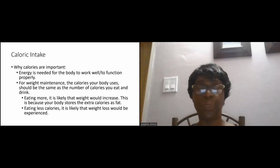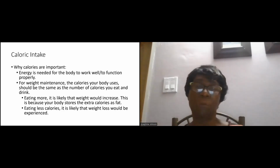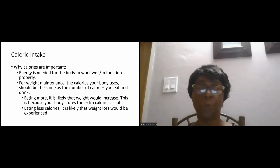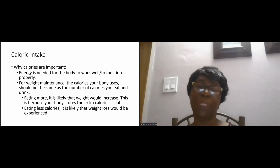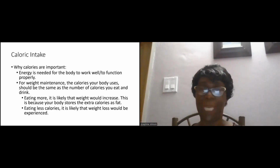So why are calories important? Because we need the energy for our bodies to function properly. We need the calories for weight maintenance, and we should use the same amount of calories each time, because if you eat more, it is likely, I'm not saying it will happen, it is likely that weight will increase because your body would store the extra calories as fat. Eating less, you may experience some weight loss.